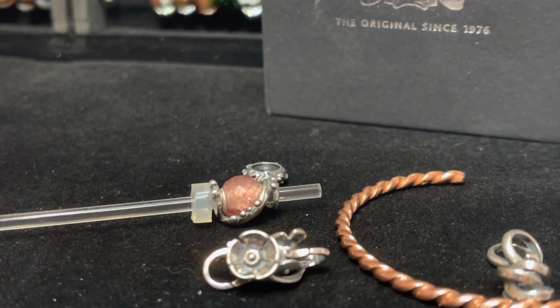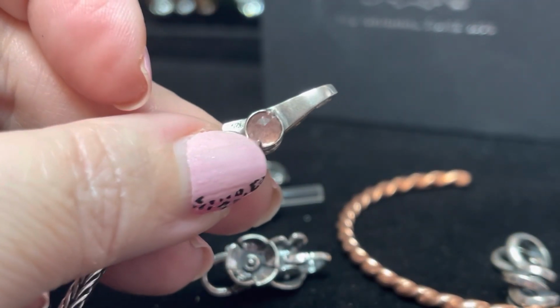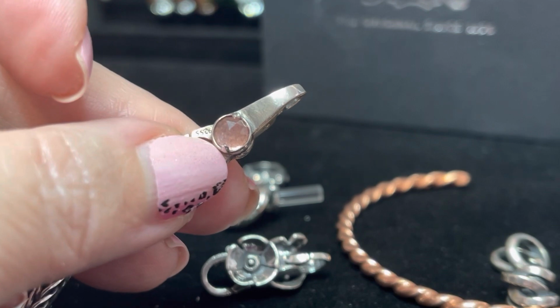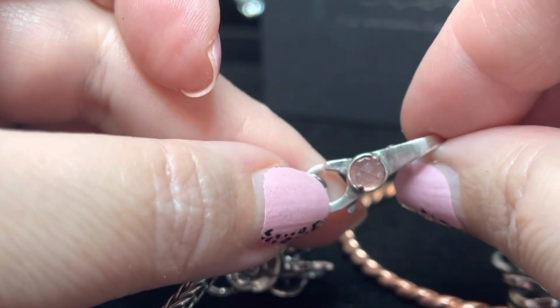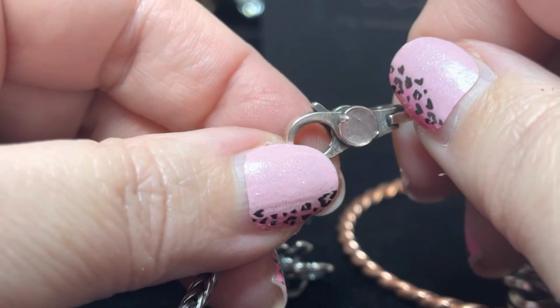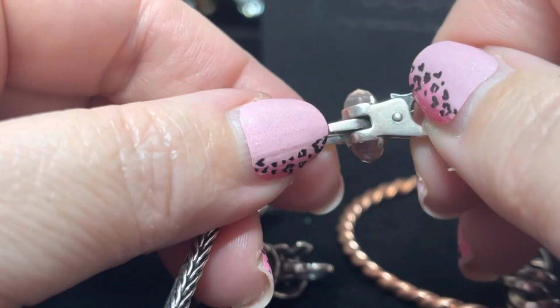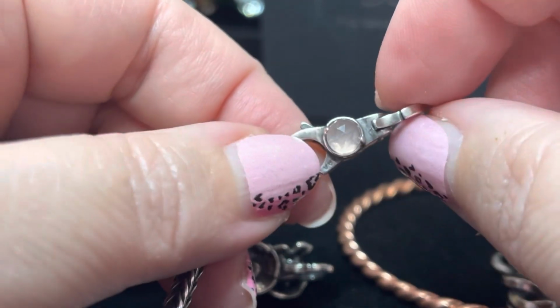And then the last thing that I treated myself to was part of the buy a clasp, get a free foxtail bracelet promotion. And this one is from this year's spring collection, and it is called the Clasp of the Heart. And it has a strawberry quartz on one side, and then a rose quartz on the other. The other sides are just plain, as you can see. And I have quite a few of these clasps in my collection.